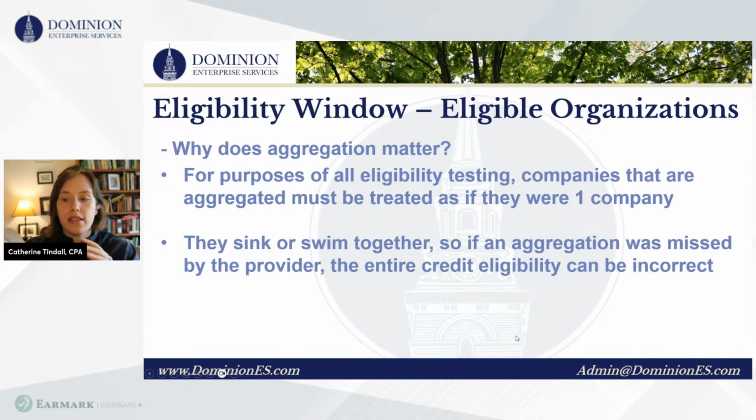It's a common issue I see missed by a lot of sloppy providers, because when you have two organizations that need to be aggregated, it changes how we do the eligibility testing, because instead of looking at each company individually, we have to treat them as if they were one company for all the testing. And so when you look at the revenues, when you look at government orders, these companies, for testing purposes, sink or swim together. So it's very easy for one company that would look eligible by itself to then not qualify once you consider it as part of an aggregated portfolio. So this is a really common mistake that can wipe out your whole credit if you have somebody who doesn't understand how these rules work.